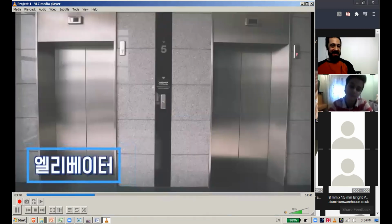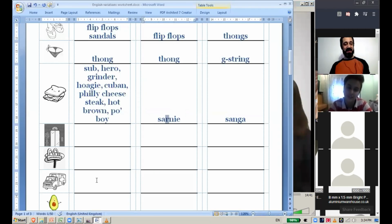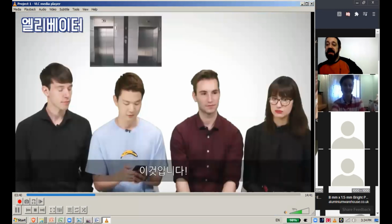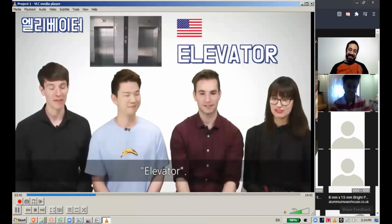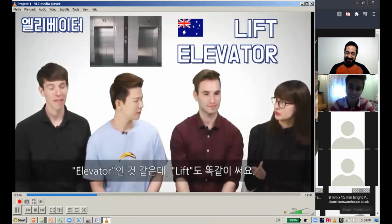What is this? It's elevator. Elevator. Lift. Good. So we have both words. In the US, I would call it an elevator. And in Britain, they would call it a lift. And any ideas what they call it in Australia? Lift. Yeah, they call it a lift. I guess elevator, but you'll hear both kind of interchangeably.